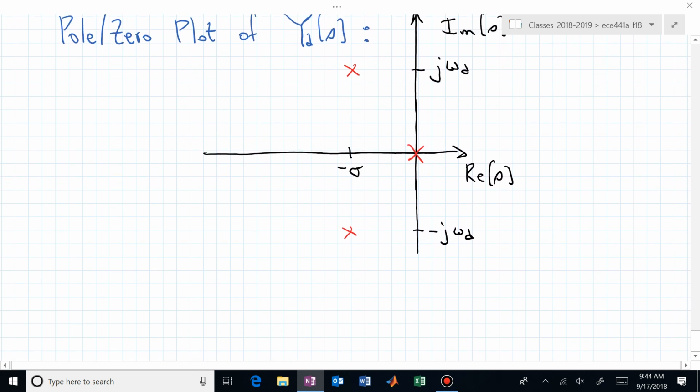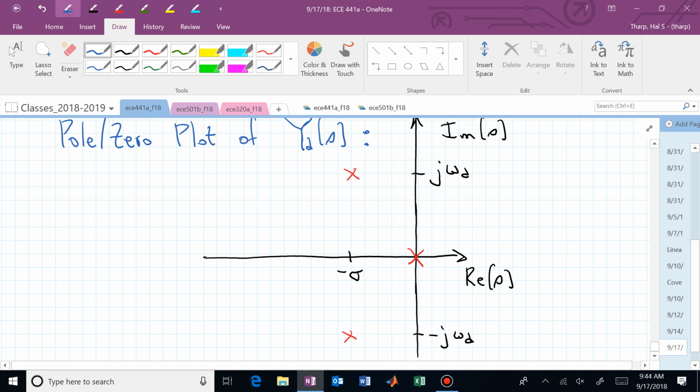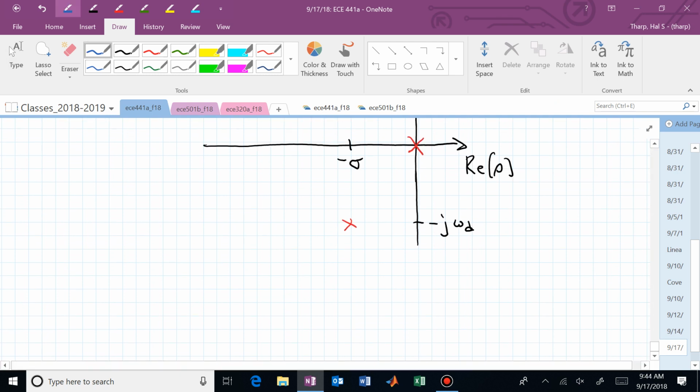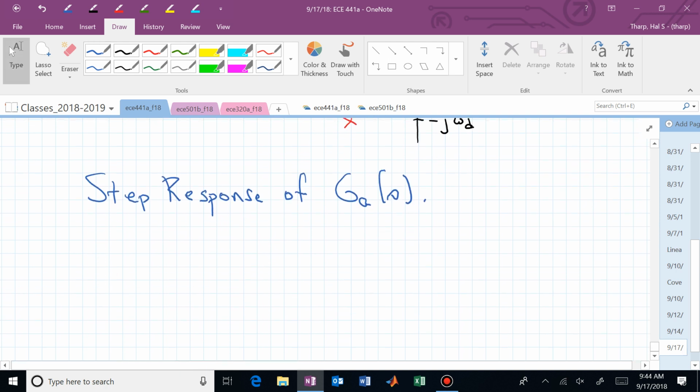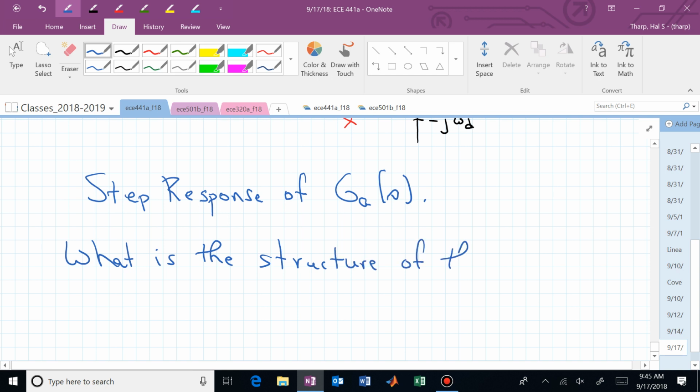What is the structure of that? So this is now the step response of our original, or our first example, G sub A of S. What is the structure of the time response?